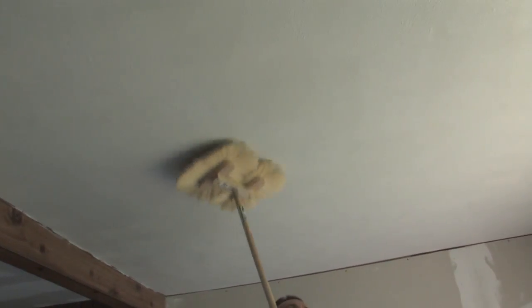And one simply just mixes sheetrock mud with white ceiling paint, and you roll it very thick onto the ceiling, and then you come back with this brush and simply just stomp the product, and it leaves this very nice textured pattern.